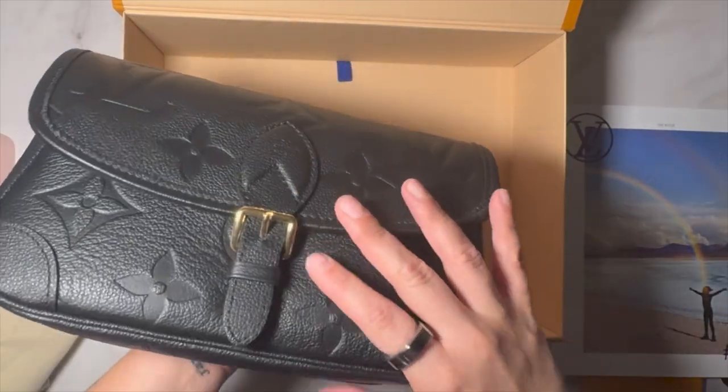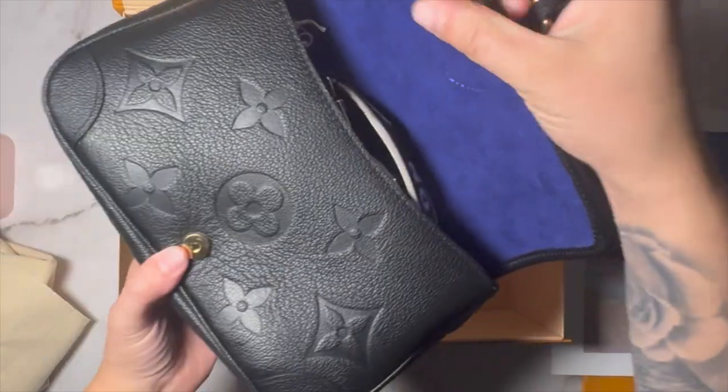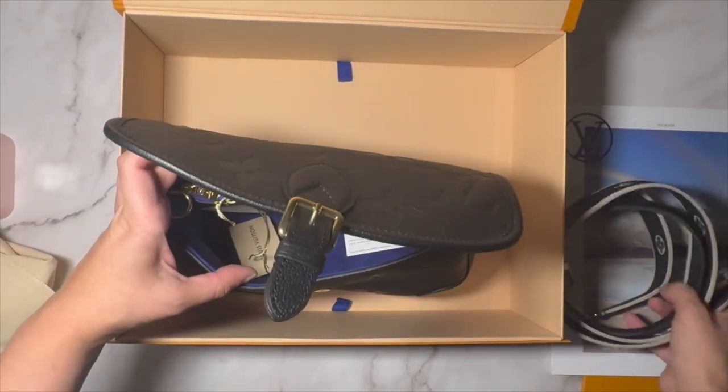The entire silhouette of this bag is just breathtaking. Every side, I am so glad that I got a bag that is perfect. I did look it over. It's definitely up to par with my expectations.